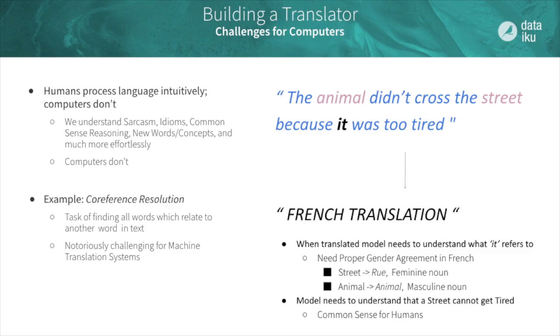And humans, we process language so intuitively, and we kind of take it for granted how amazingly our brains work. We understand sarcasm very easily. We get common sense. We're able to pick up new words and concepts effortlessly. And computers really can't do this at all, although they're starting to thanks to deep learning. To give an example of this, there's something called coreference resolution, which is the task of finding all the words related to another word in the text. This has been notoriously challenging for computers.